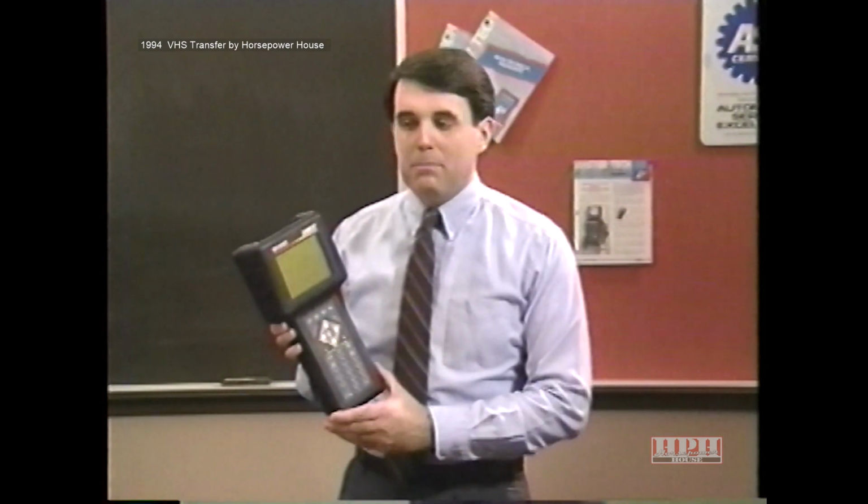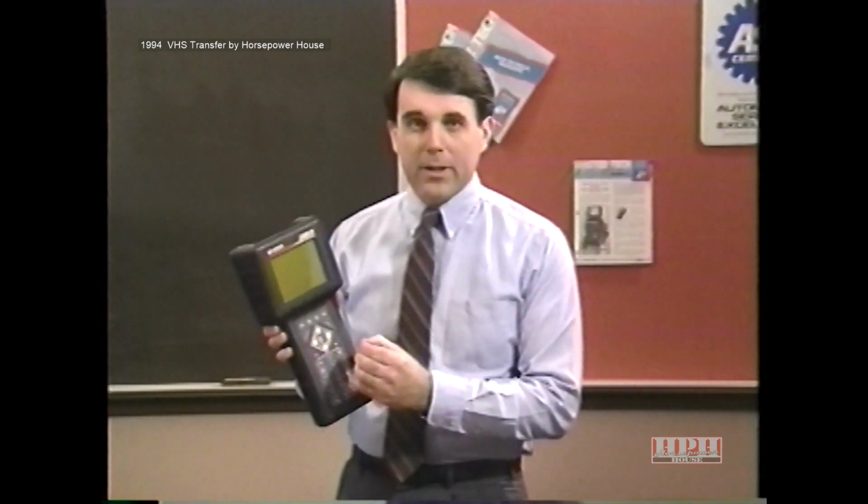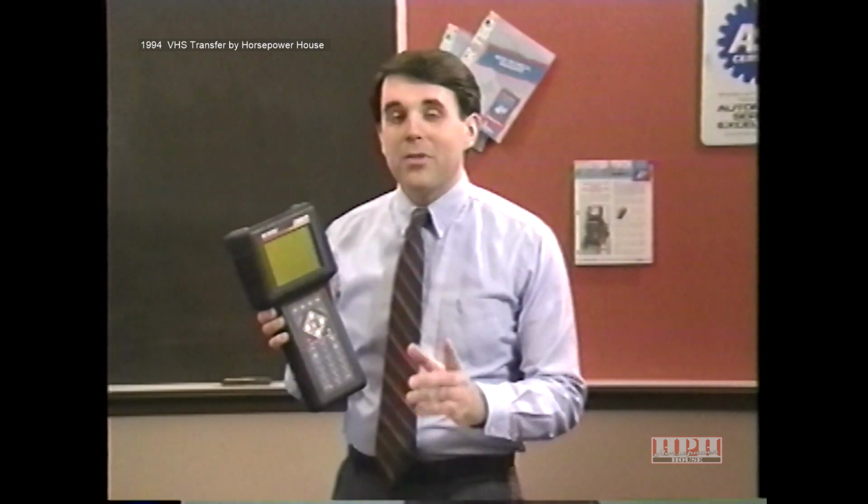In addition, backlight and screen contrast features can be used to improve the readability of the screen display. Oh, and one other little feature of the scan tool screen. It can display graphics such as bar graphs and engine analyzer scope traces. Not bad, huh? Well, there's more.